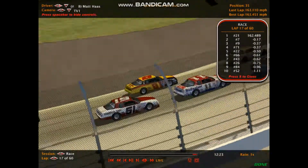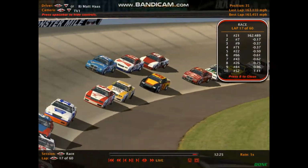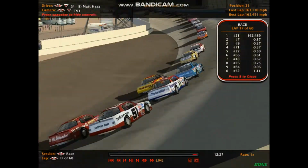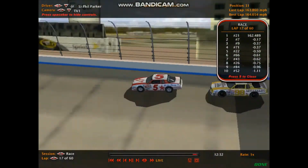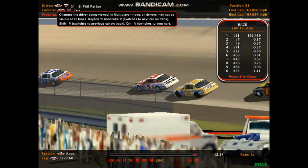Zach Rogers also trying to make his way through the field in number 98, Levi Garrett Chevy, a 4-time winner of the season so far. Trying to get around the man who won the first stop at Michigan, Phil Parker, in the number 5, also racing Chevrolet.